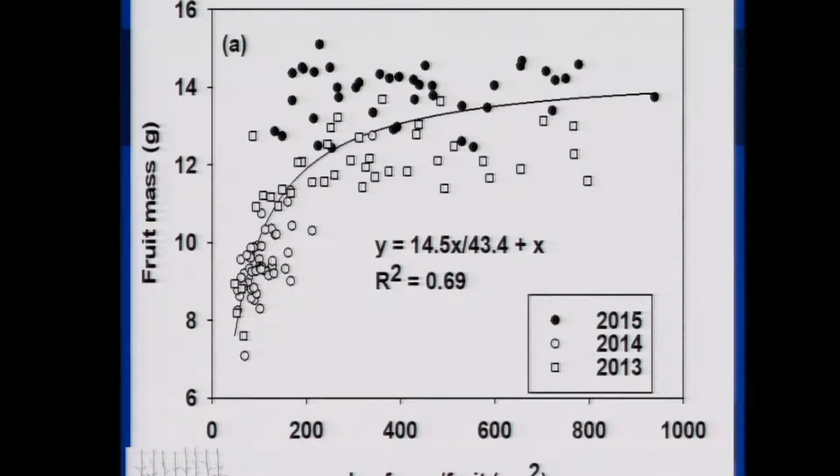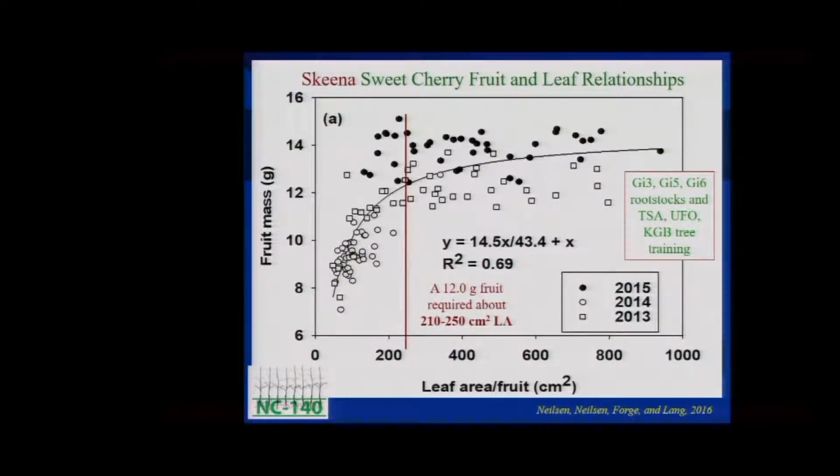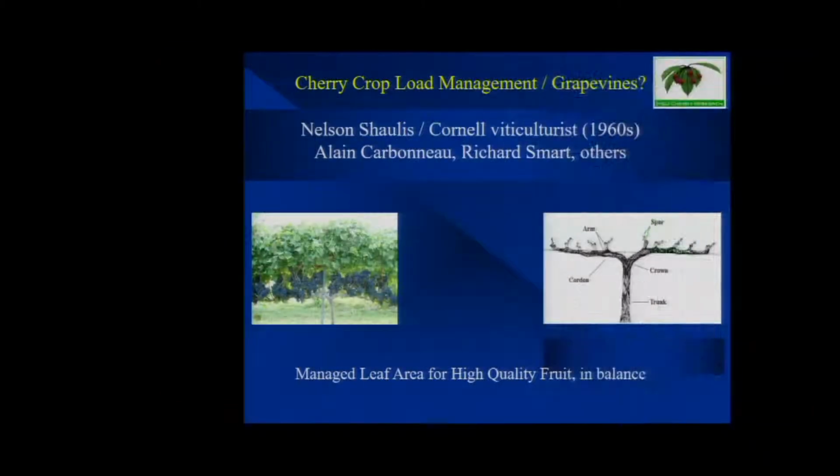10 or 12 years later, my colleagues in Canada, once again the Nielsens, Jerry and Denise, looked at a different variety with 3 different rootstocks, Gisela 3, 5, and 6, and 3 different training systems in the orchard: TSA, UFO, and KGB. And they again looked at leaf area to fruit ratio on the bottom axis and fruit size. Once again, we see that a large fruit, around a 12-gram fruit, required 210 to 250 square centimeters of leaf area per fruit. So this raises the question, how do we manage that leaf area?